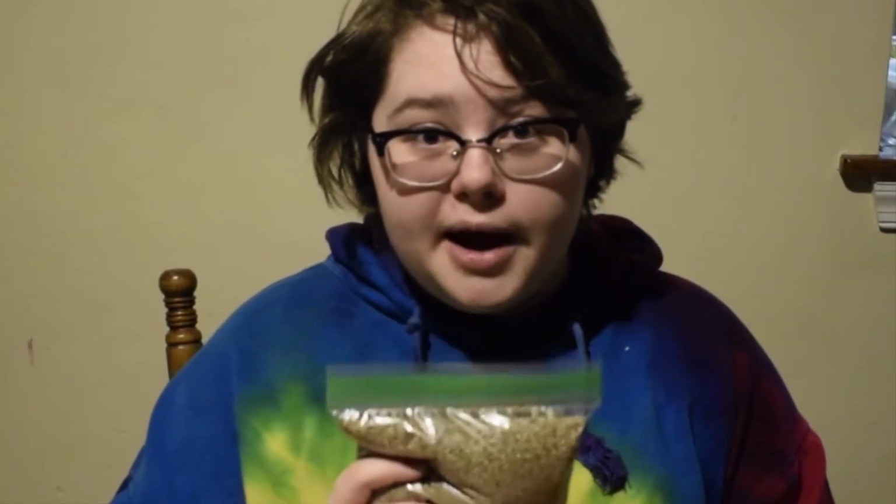And then lastly, I have this very large bag of Dollar Tree seeds. Most of it is actually filler, but there are thousands of seeds in here. I might use it to fill in places in the garden. So those are all my seeds that I have right now. I actually have one coming in the mail.